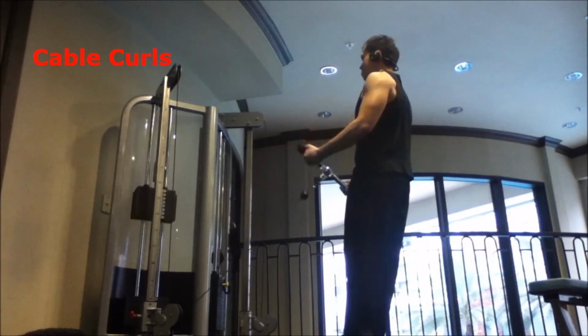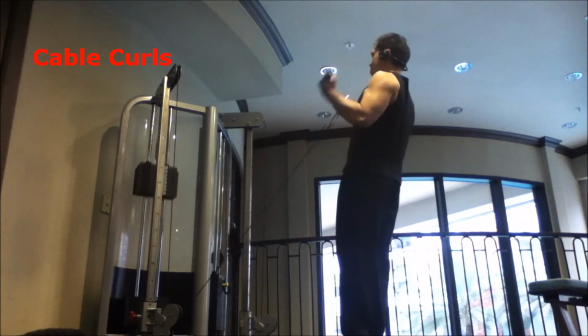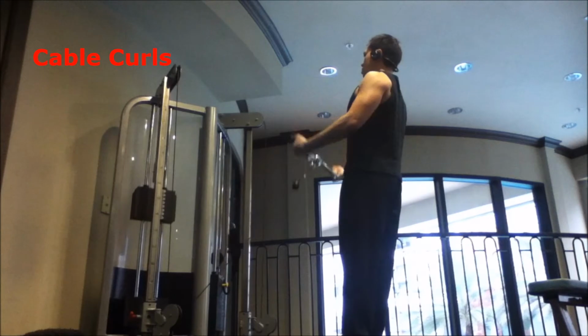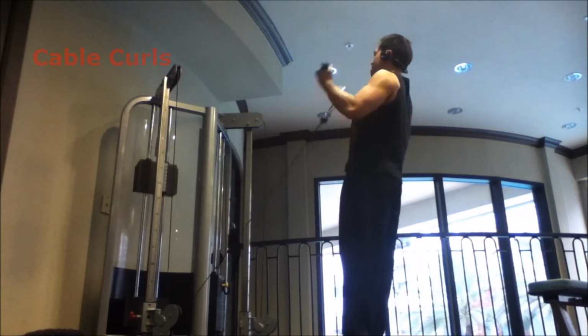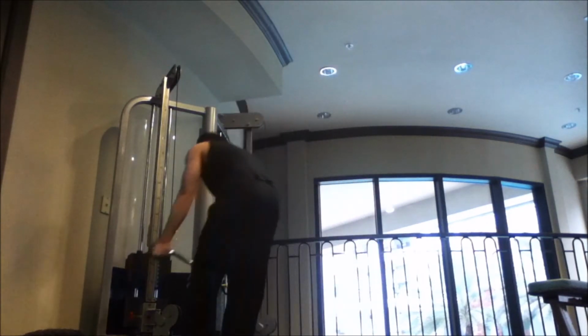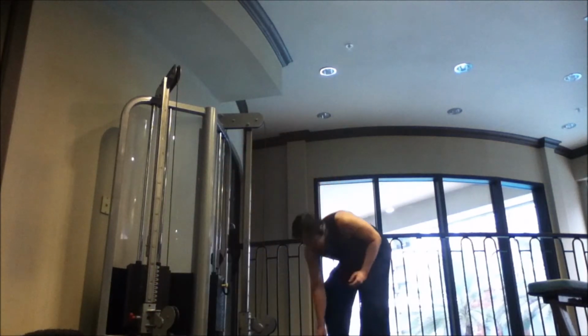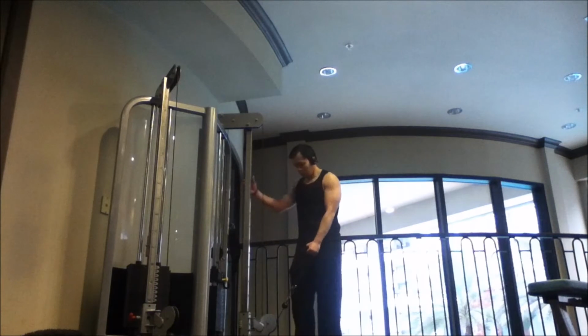Most of the, I guess, weight training stuff is up here. There's a few at the lower level, but in the upper level is probably 75% of the stuff I'd use, and the other 25% would be in the lower level.